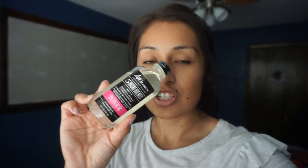I don't know why, but lately every time I go to Target, they're always out of this SW Basics toner, which is my fave toner of all time, and it has apple cider vinegar in it, which is amazing for your skin. It is a little bit pricey, but I love it. But lately I haven't been able to find it. I don't know if they're just selling out or if they stopped selling them for a while. I finally found them and I got my hands on them.